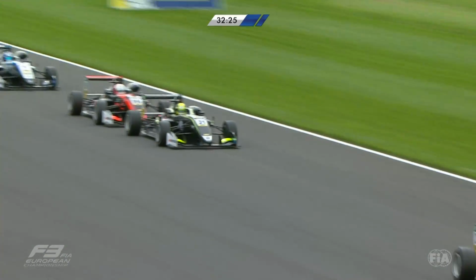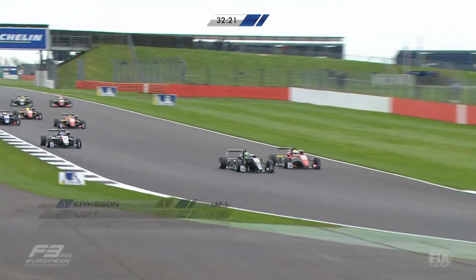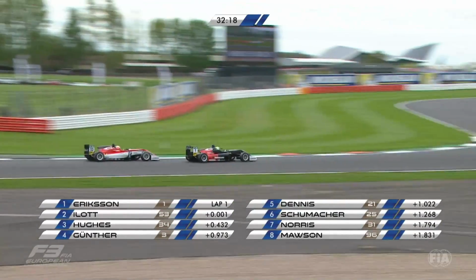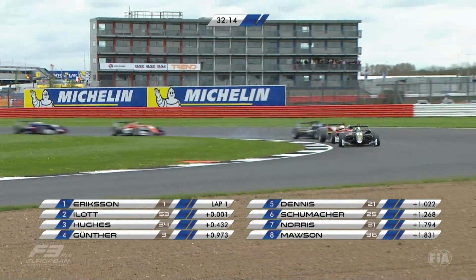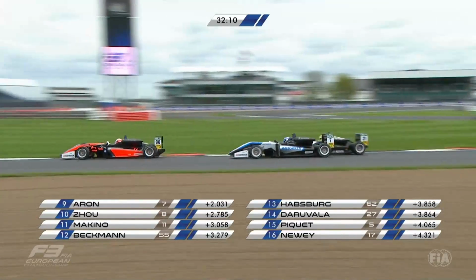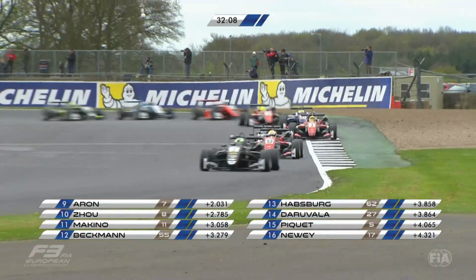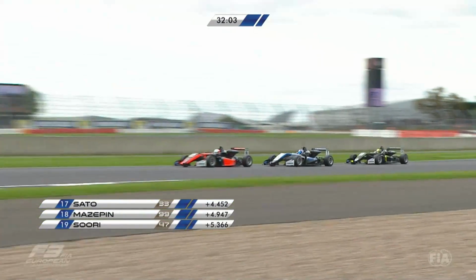And there is Lando Norris, who is having to go on the back foot here on the way down the Wellington Straight to avoid losing further places as Joel Eriksson goes around the outside at Brooklands Corner and gets the lead of the race. Typical Joel Eriksson move that. He'll have a go anywhere. He's brilliant to watch, and that was superb. There is Ralph Aron, number 7, trying to get in the mix and trying to make up some places here in this race after yesterday's disappointment.